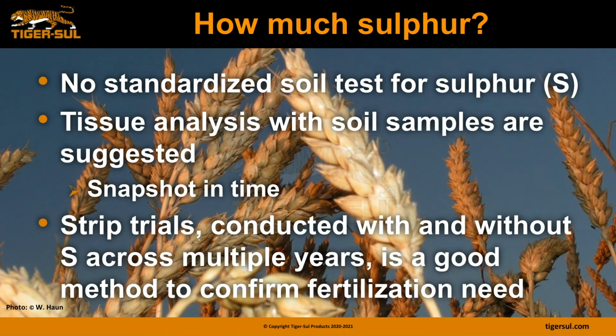Now, another option is, on your farm, conduct strip trials. Those are conducted by taking a field and splitting that field and applying sulfur on part of it and leaving some strips or an area within that field that's not treated with sulfur, and then at harvest compare the differences in yield. Now, I suggest you do this in multiple fields or in the same field over multiple years to get a good feel for the response you will obtain from a sulfur application.